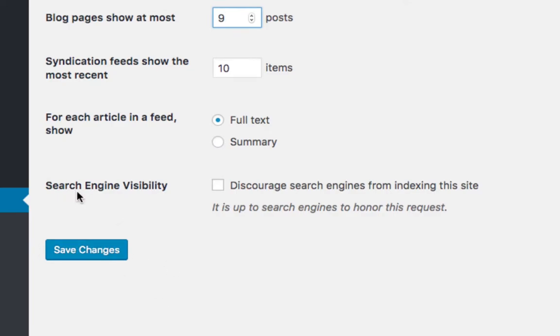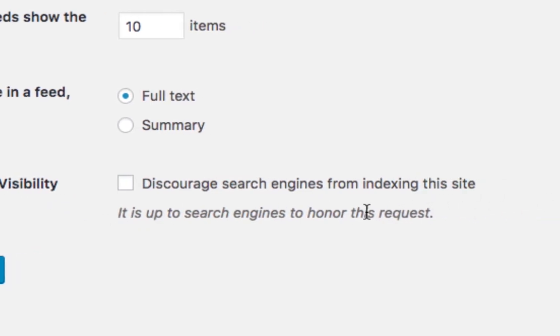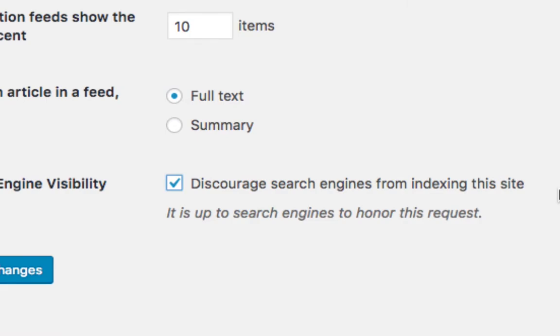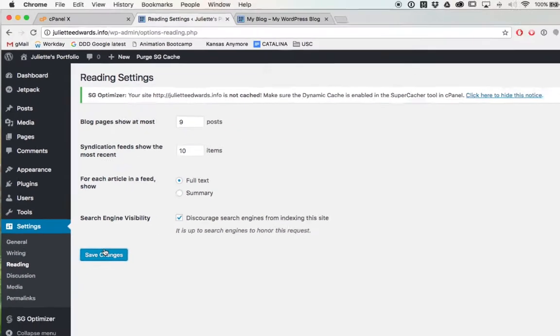Here's another very important one here, search engine visibility. By default, Google will start looking at your site and saying, hey, these words might show up in a Google search. So like your name, you might start seeing your blog there. If you don't like that and you want a little more privacy and don't want to show up in search engines, they have a checkbox here which says, hey, robots, stay away. And again, as you see, it's not a WordPress guarantee. It's up to the search engines to honor the request. So I'll go ahead and discourage that. She's private right now anyways.